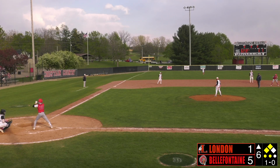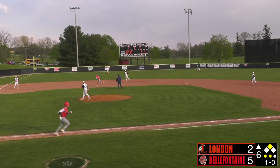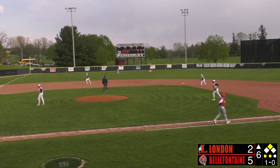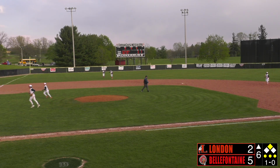Okay. So two outs here. They do get that run home on the sacrifice fly to left field. Another ball there, right to Fogan. He's able to make the play, retire the Red Raiders, not before a run gets in to make it 5-2. Head into the bottom of the 6th.